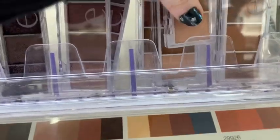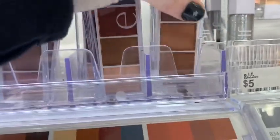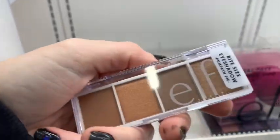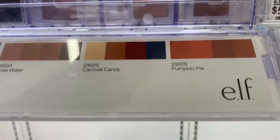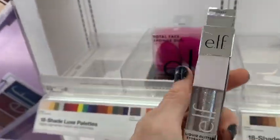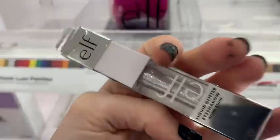Neutral shades. And then this one's called the pumpkin pie. Pretty. My fingers are getting kind of dirty. Oh, what are these? Wow, liquid glitter eyeshadows. Wow, these are really pretty. Look how glittery that is.